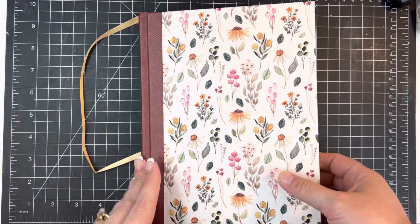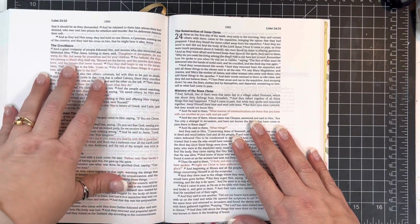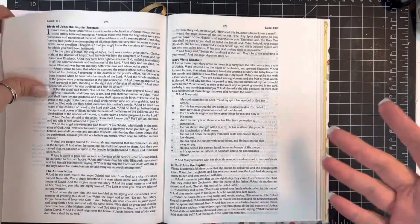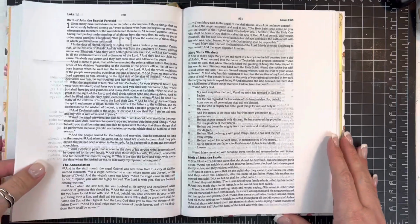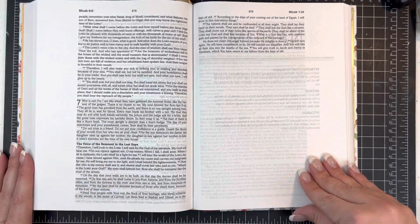Well, both covers were really beautiful. And then again, you can see in here you have the red letter edition too, which is something that I really enjoy. I know, again, some of those things are just really personal preferences, what you're looking for in a Bible. But I just thought I would show this to you in case you haven't seen it.